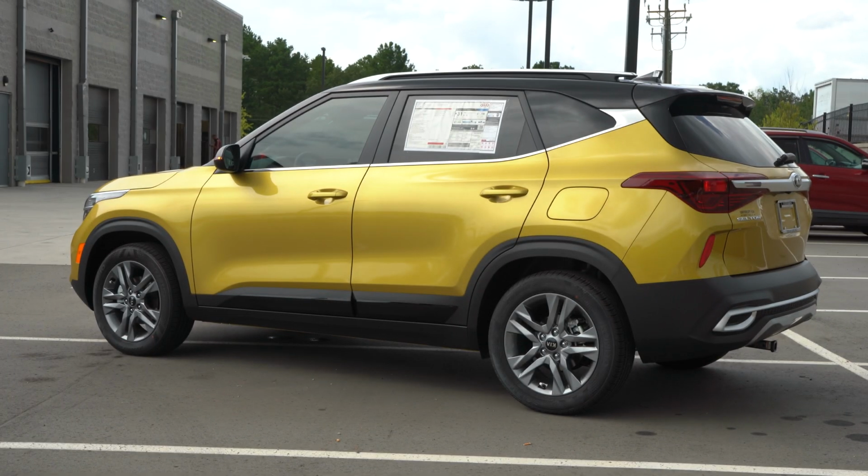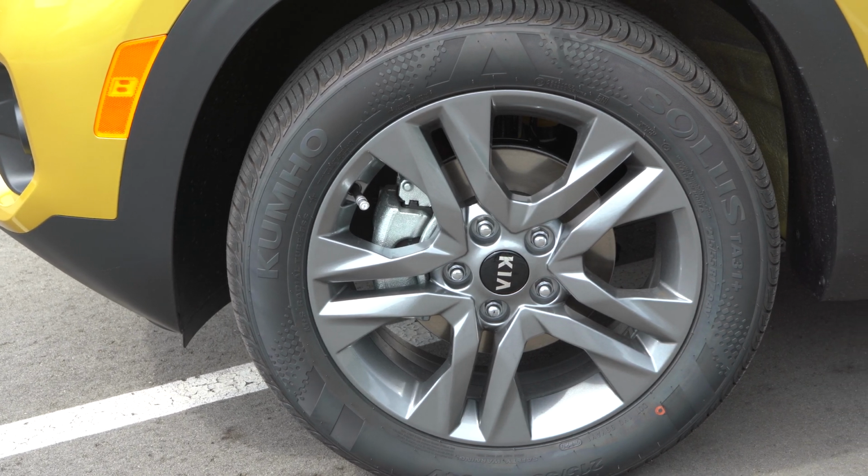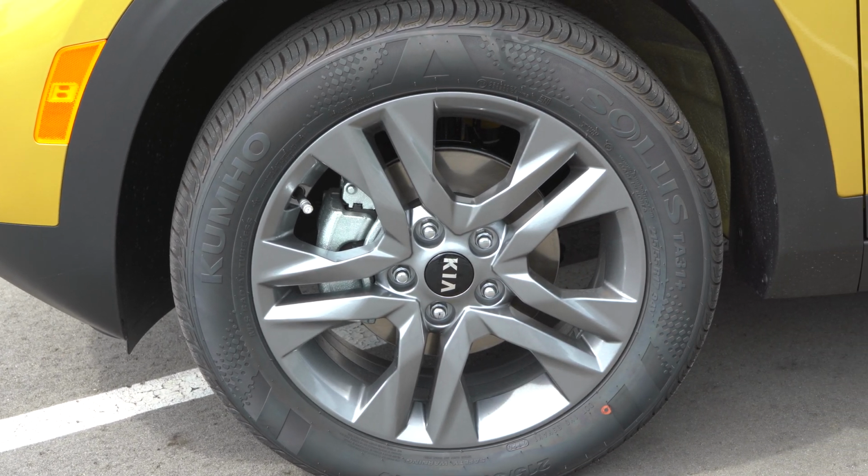However, this particular model is riding on 17-inch wheels, and it's got some excellent tires on it. Those Kumho Solus or whatever. I love these tires. I drove an Acura TLX with these tires, and it handled like Michelins, dude. Out in the rain, all that good stuff. It's a great tire. Do not underestimate Kumho tires.